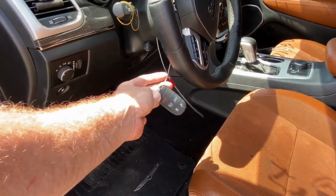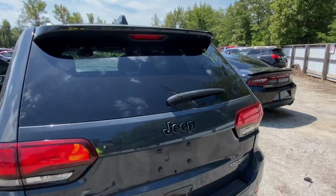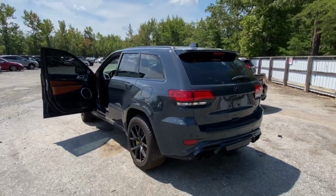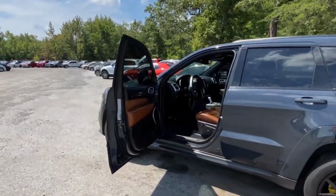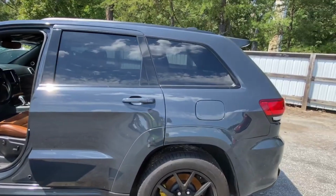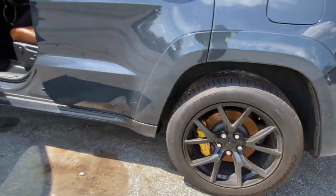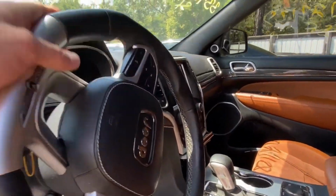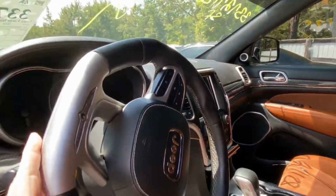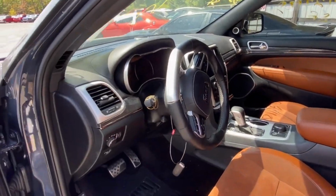That is a little odd. I was not expecting this car to have a key, and this is why. So maybe this thing got stolen, maybe they caught them, maybe they got the key later, or maybe that was just an error when they were labeling the car. Either way, it's a fantastic color combo. Kind of a dark charcoal gray with yellow calipers and this beautiful peanut butter interior. The Trackhawks are definitely more rare than the Hellcats, the Scat Packs, and all that. We don't see as many of these at auction, so I'm really hoping I can get this thing started.